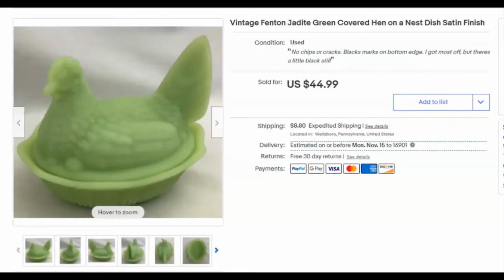Next. It's a hen on a nest, a Fenton hen on a nest. I got this at the niche. It was the only one I wanted. They had a whole bunch of them that day when I went in. This is the only one I wanted because it was marked Fenton. I paid $10 for it. I listed it July 31st and it sold September 2nd for $44.99 on that.